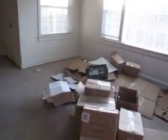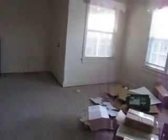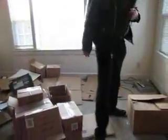Like I said, this was the house I grew up in as a child. Sure. And I'm almost 60 years old. Yeah. And there were a few things that I left like this in here.